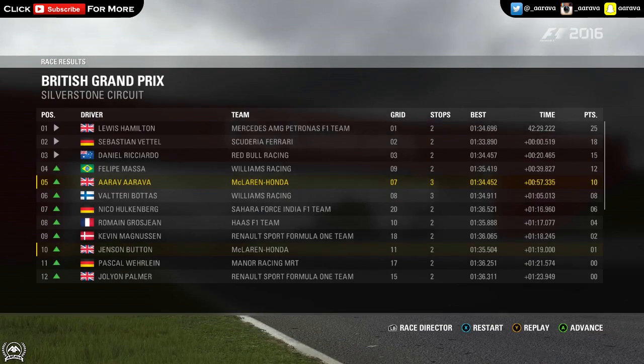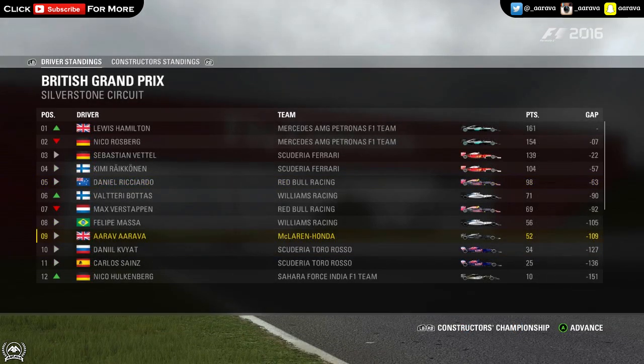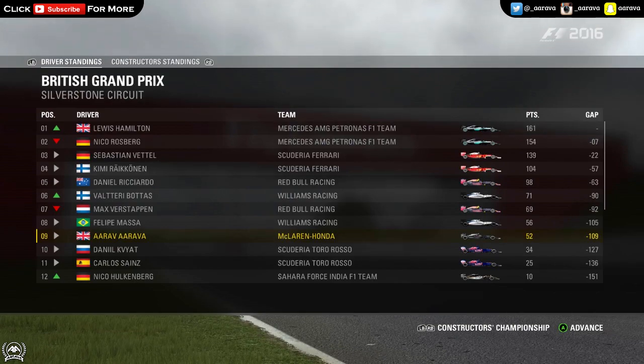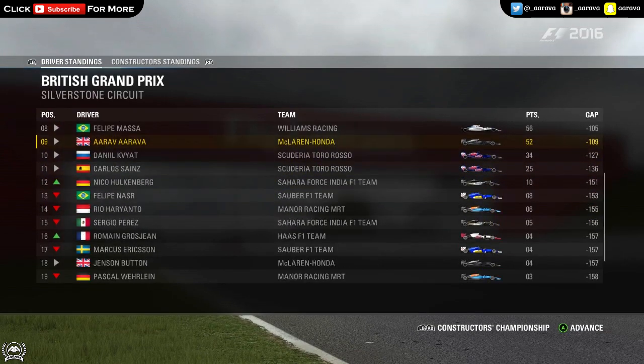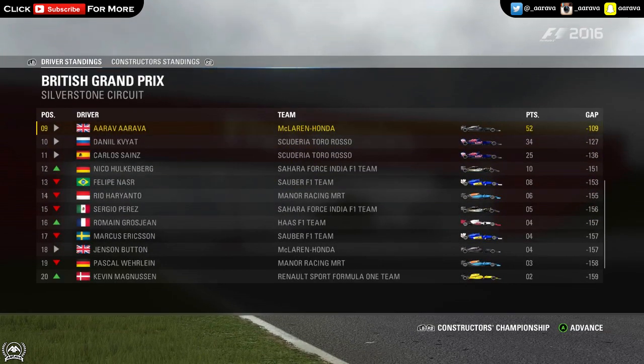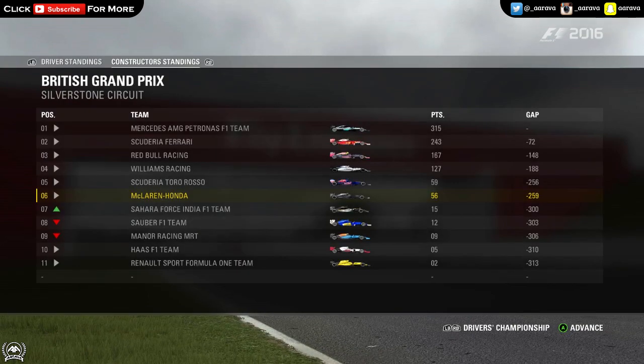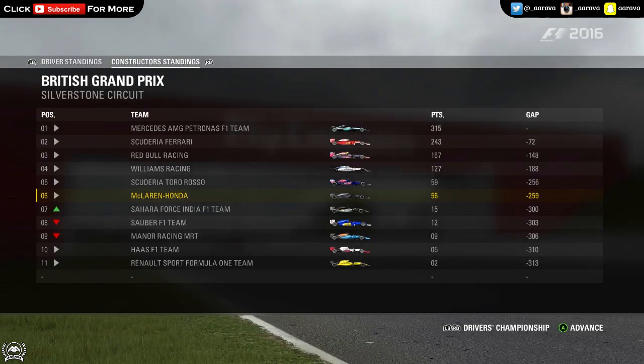Kevin Magnussen, surprisingly, gets in the points with 9th, and Romain Grosjean there as well, so those two must be pretty happy with that. In the Driver Championship, it means we stay put behind Massa. Bottas actually jumps Verstappen, surprisingly. So Williams, although I mentioned earlier, it doesn't look like they have great qualifying pace, they're still doing the work to pretty much start to haul in Red Bull, because obviously, as I mentioned plenty of times, and you would have seen it at the beginning of the episode, Williams are now ahead of Red Bull in the vehicle comparison. So slowly, Williams are reeling Red Bull in and are probably going to get 3rd in the Constructors soon.